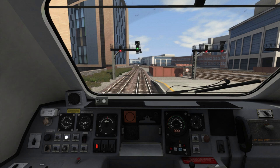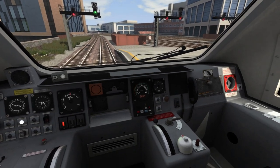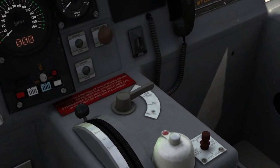Once in the cab of the HST, there's not a lot that I need to do to set up ready for departure, with the only thing that I need to do initially being to put the reversing handle into the forward position, which I've now done. Unfortunately, the AWS self-test sequence hasn't actually been simulated on this locomotive, nor has the advanced train protection system or the driver safety device, because this is actually quite an old model going all the way back to the Rail Simulator days. We could certainly do with a new updated HST model at some point, and I do hope that one is made for Train Simulator.